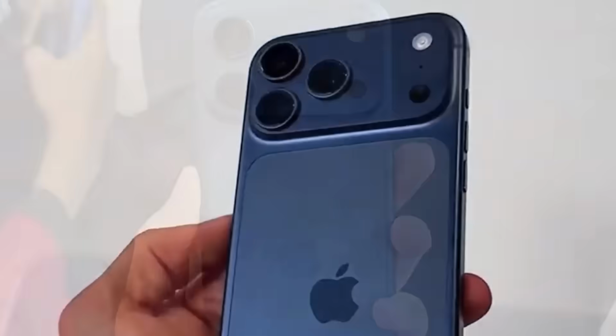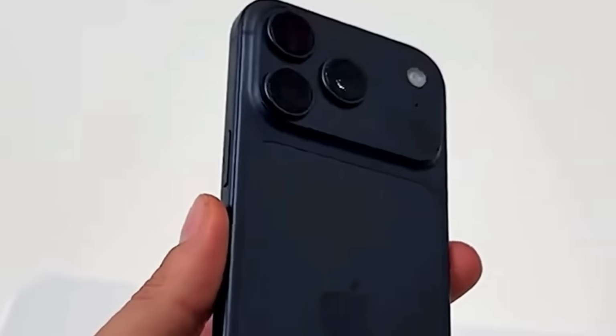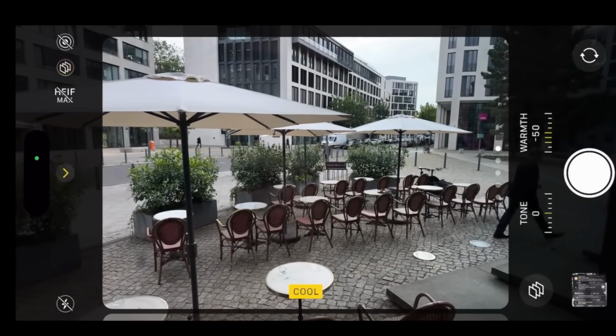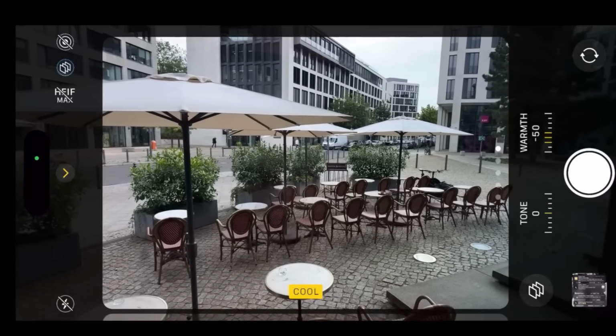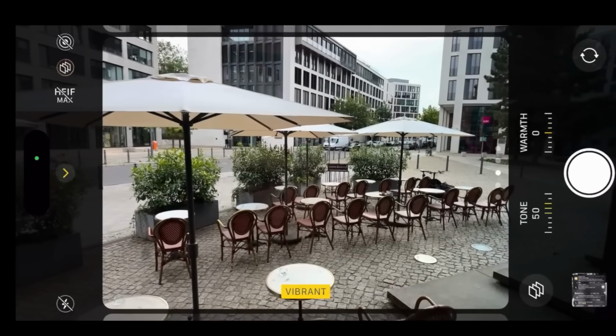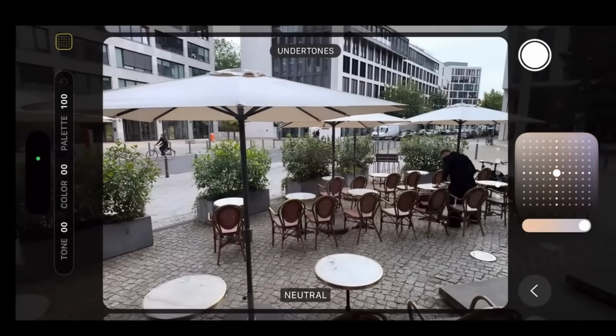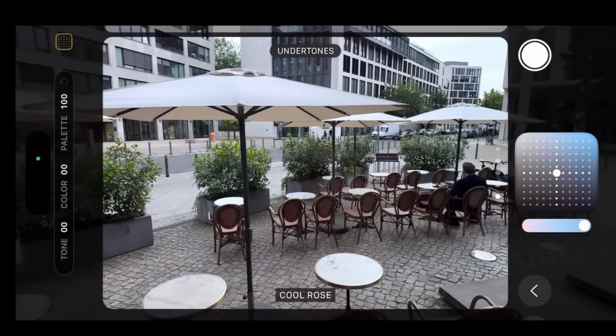The iPhone 17 Pro Max is now a triple threat, with three 48-megapixel cameras, including a telephoto zoom with a sensor that's 56% larger that can give up to 8x optical quality magnification. And you get an 18-megapixel Center Stage front camera that can do a very cool trick.